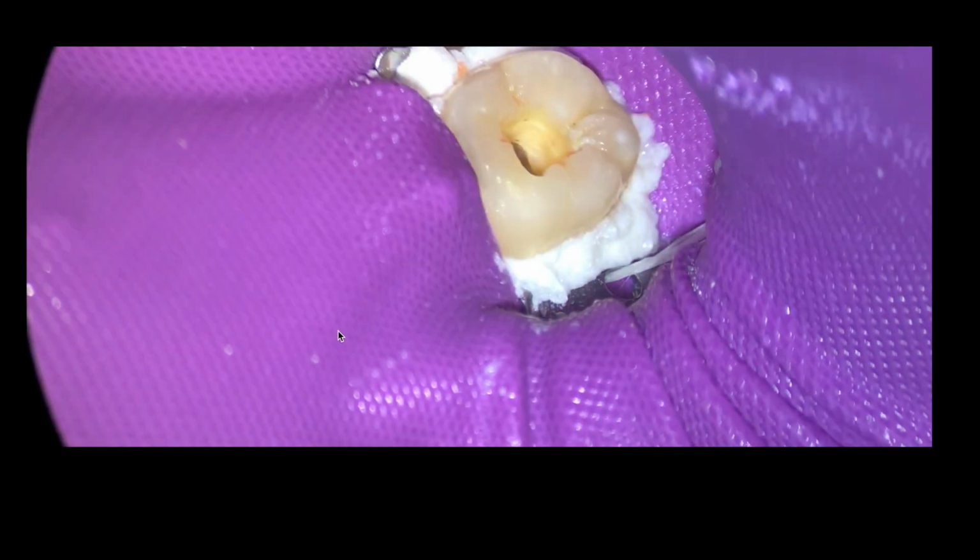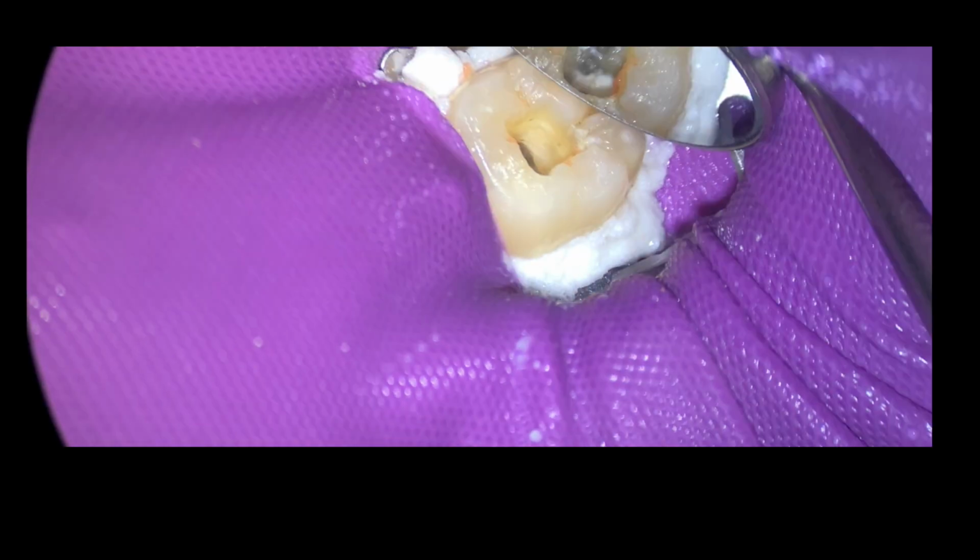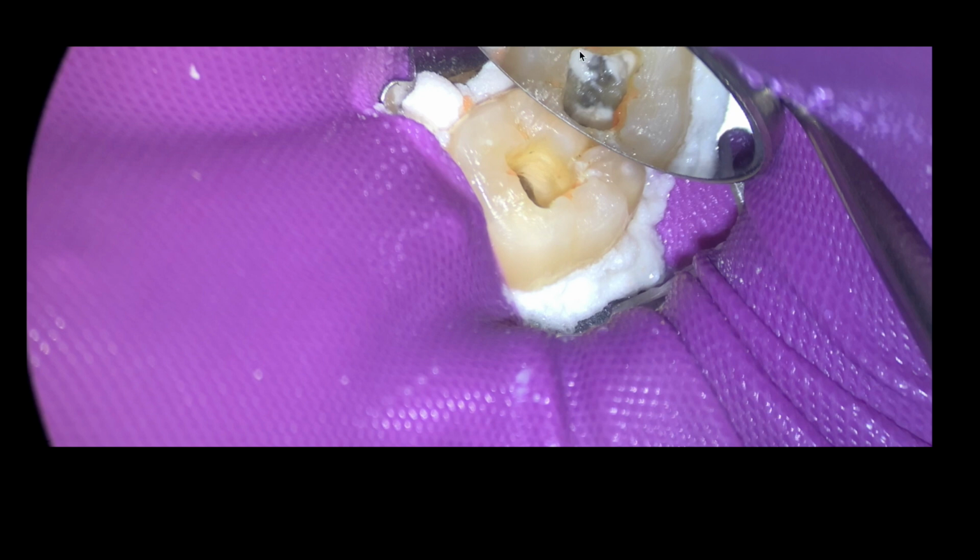So here we are. We've removed our provisional restorative material, and you can see, let me bring that down. Here are our mesial canals. This is our mesial buccal, and this is our mesial lingual, and this is our distal, and it's fairly ovoid. So this is our calcium hydroxide.